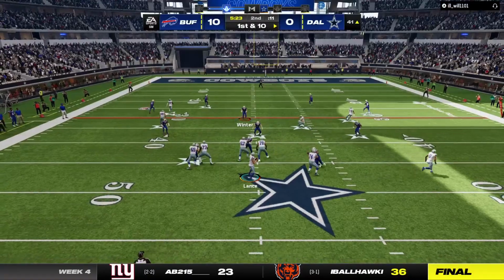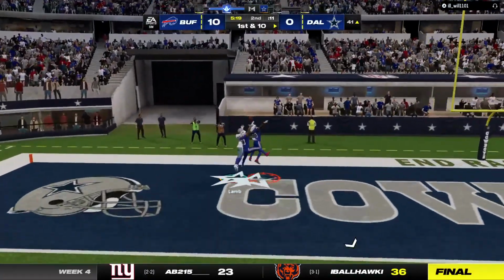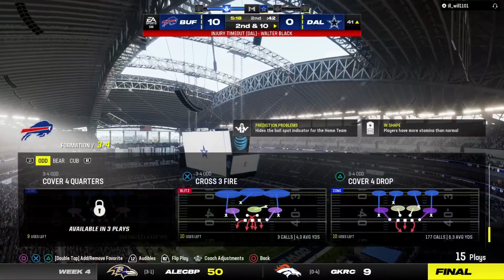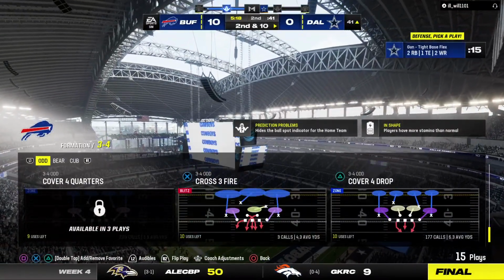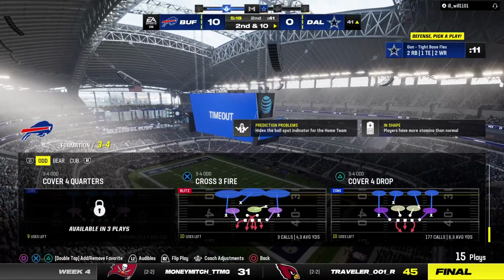Lance now on first down. He lets this one fly toward the back of the end zone. That's going to be knocked away and incomplete. And he's missed now in his first 4 passing attempts. The rhythm is just not there to begin this ball game.